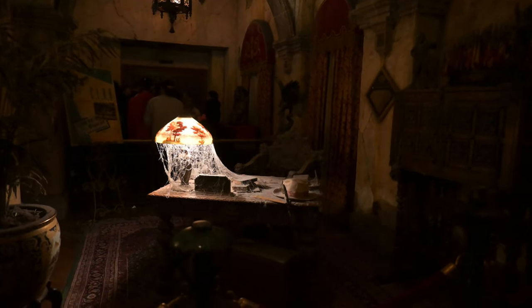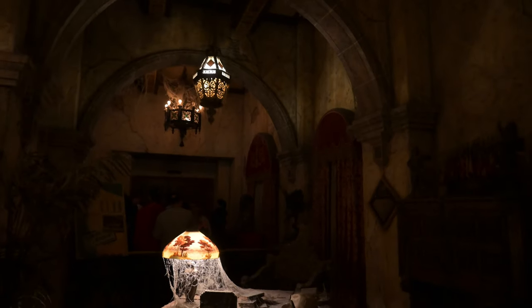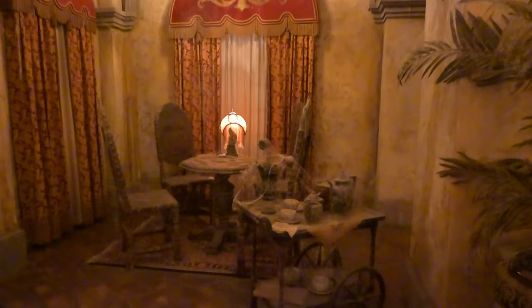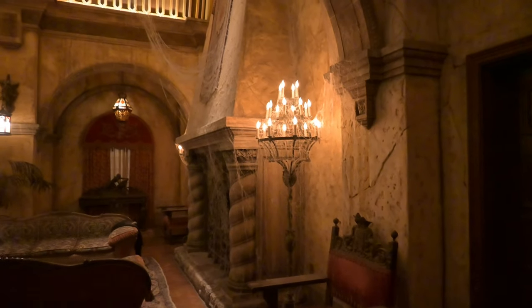It's fallen into a little disrepair. Again, they still need to do a lot of cleaning in here. They do. Still looks very cool, though. We do have a couple cobwebs here and there. Look at this, man. Scary.